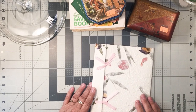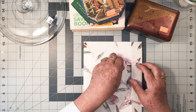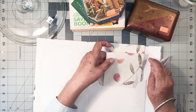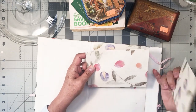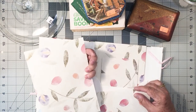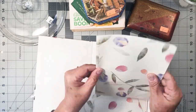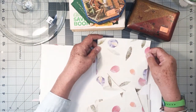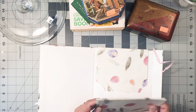So let's see what's inside this cute little stationery set with little pink ribbons. Never been opened. Isn't that pretty? And then they photographed the handmade paper that's on the cover. It has envelopes, and then it has writing paper on both sides. There's another envelope. So there are several sheets of the paper. Goes right in there. And 1, 2, 3, 4, 5, 6 envelopes.